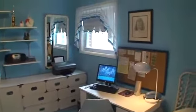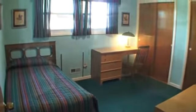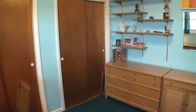There are two more good-sized rooms in this house. They're bright and sunny and offer great closet space and shelving and share a second full bath.